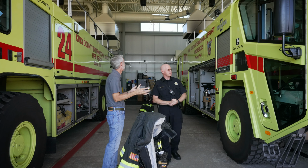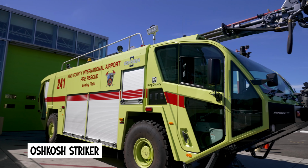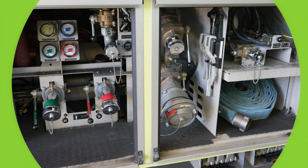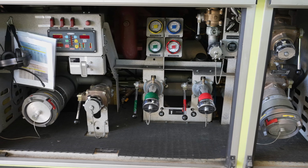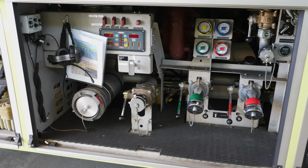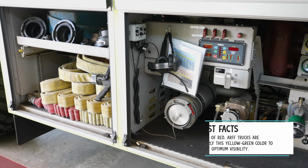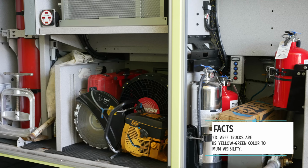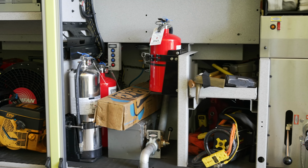What is this? So this is why we are here. This here's the Striker 1500, which represents how many gallons of water we have in this particular truck. We have each truck set up the same. The left side of the truck is all of our outside firefighting equipment. That's where we have our hoses and our nozzles and our control panel to run the water pump and things of that nature. On the right side is all of our tools and other equipment that we may need to use, such as spreaders, cutters, circular saws, an exhaust fan.